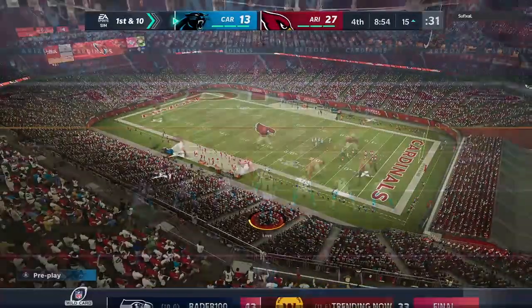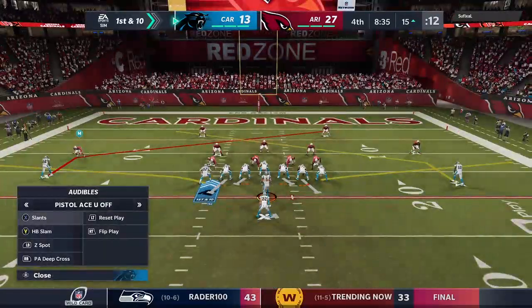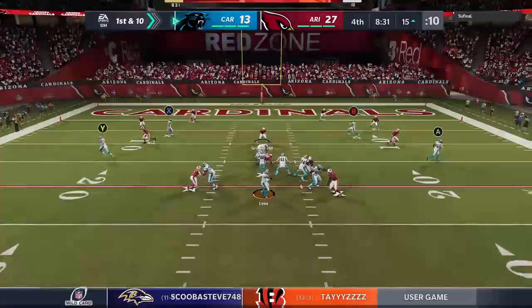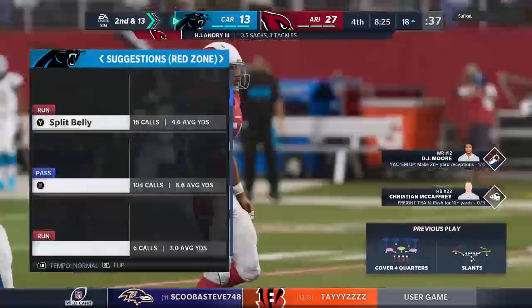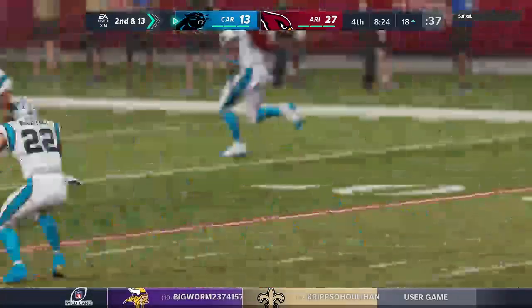Now, yes, a 2-possession game, but a good chunk of time on the clock, so they have the ability still to run it on 2nd and short, but maybe they need to pick it up a bit. You're right, they did pick up the first down there, but as you mentioned, they have to pick up the pace there. And he's going to go down, sacked right around the 17. Harold Landry bringing the pressure yet again. That's his 3rd sack here tonight.